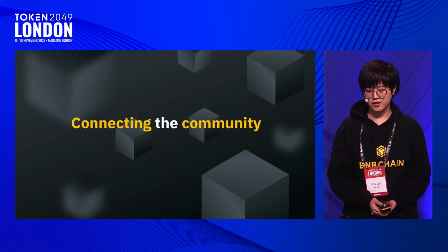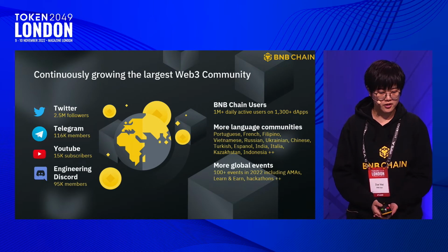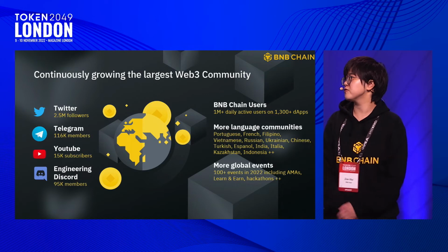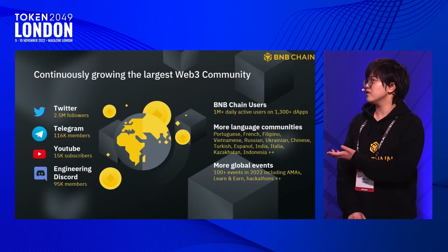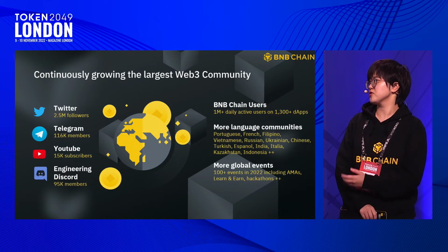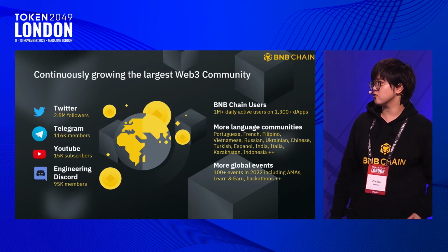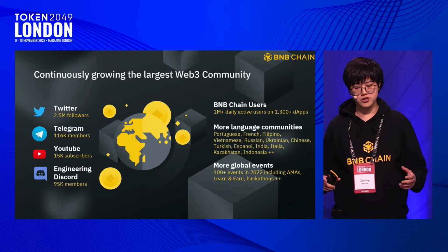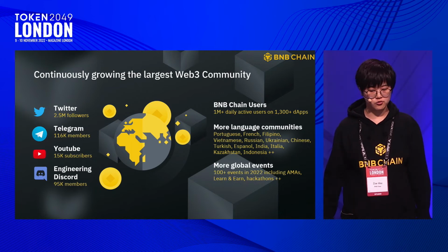Connecting the community. You can see this is the data on what you see. We have 2.5 million Twitter followers. We have over 10,000 subscriptions on Todo, and the engineering Discord is close to 100K. So we have a global community to help all the projects grow.